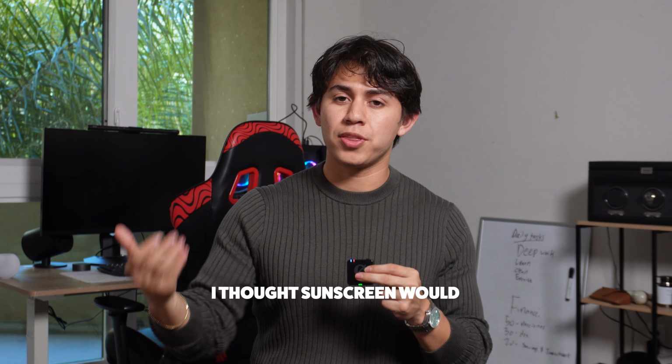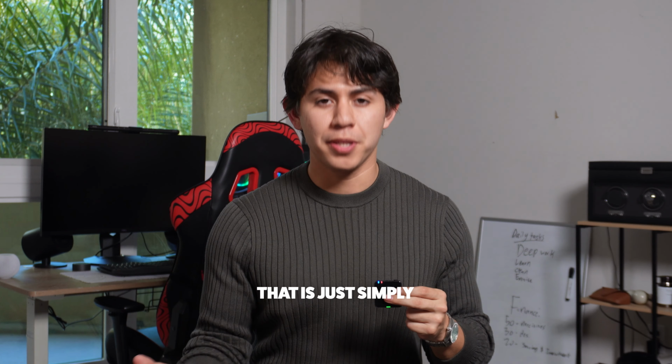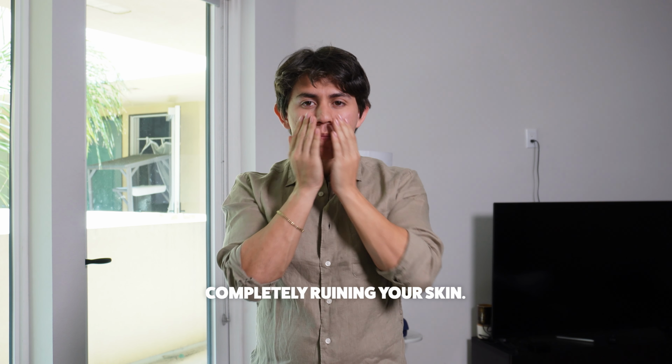Now, if you are going outside and you're bathing in the sun to make sure that you get tanned, that is not an excuse to not use SPF and completely ruin your skin. So the next thing you need is good SPF, and I recommend having two, one for the body and then one for the face. Now look, when I was younger and I was just desperate for a tan, I thought sunscreen would hold me back from getting this perfect tan. That is just simply untrue. You could still tan with sunscreen. In fact, it's actually highly recommended, so that way you can still tan without completely ruining your skin.